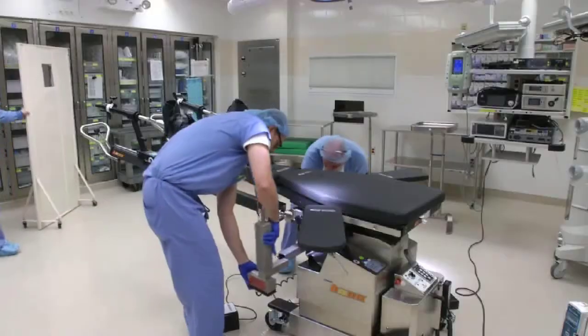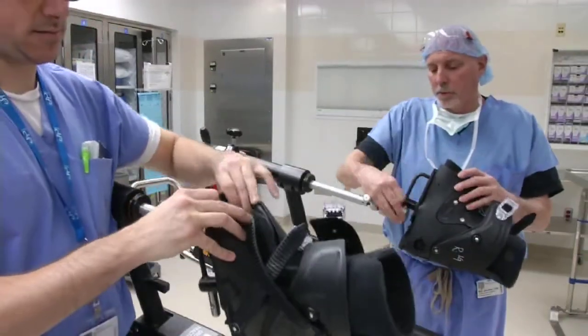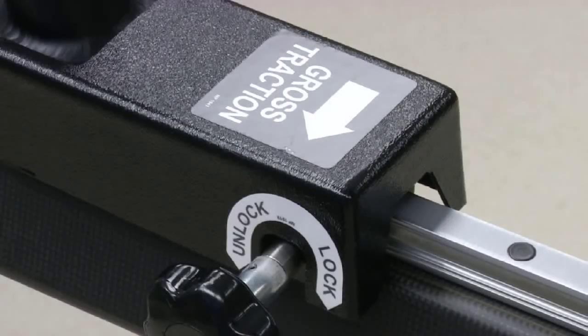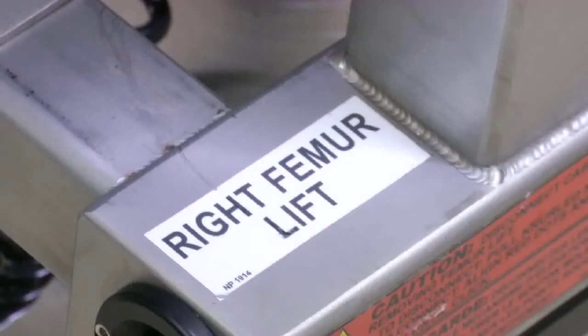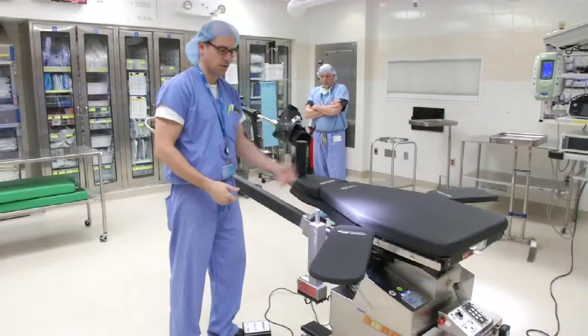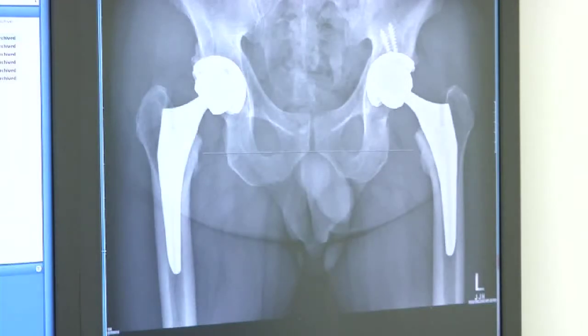And this special table makes that surgery easier for the doctors. It allows for easier patient positioning during surgery. It has some attachments to it that help me during surgery to gain access to the hip in a way that essentially eliminates needing another assistant. About 40% of surgeons across the country are using this kind of procedure today.